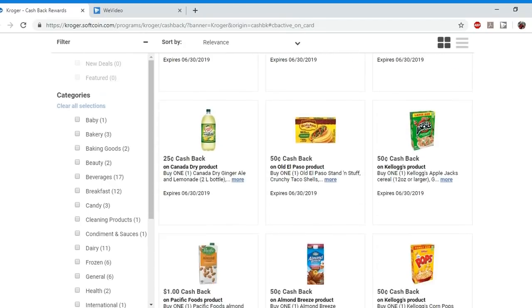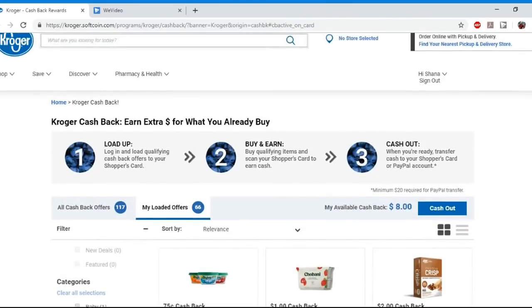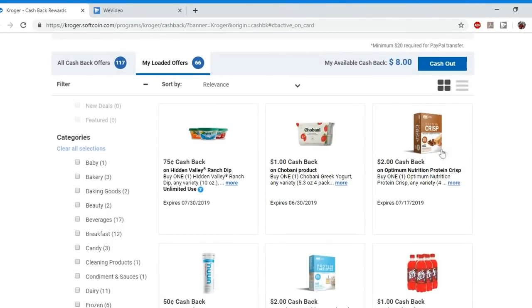All right, so as you can see, scroll down, you can see all the items that I have picked to get the cash back. Like I said, when I first got on here, I just started loading some that I thought were interesting, not realizing that there's no way to remove them from my card. So now I just have to wait for this Optimum Nutrition Protein Crisp to expire on the 17th. So on July 18th, I'll have that space free for a coupon. So be very selective on those coupons.